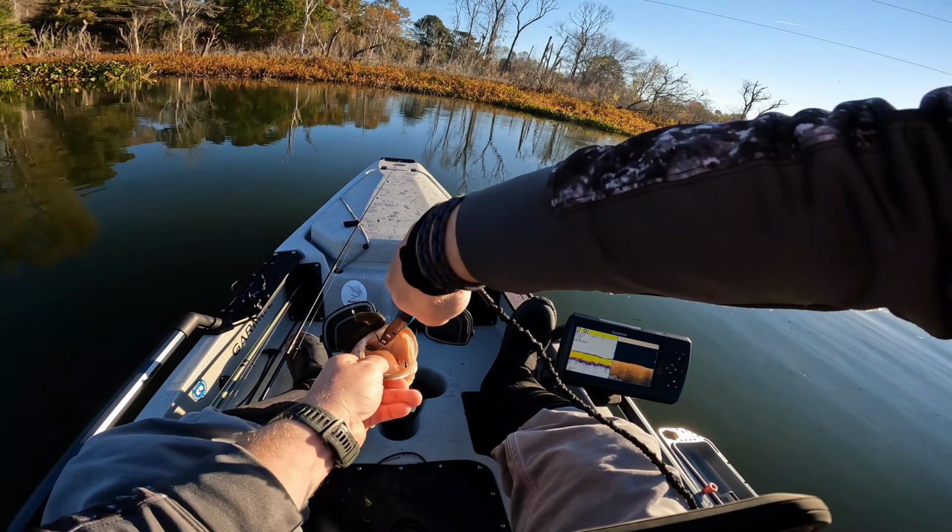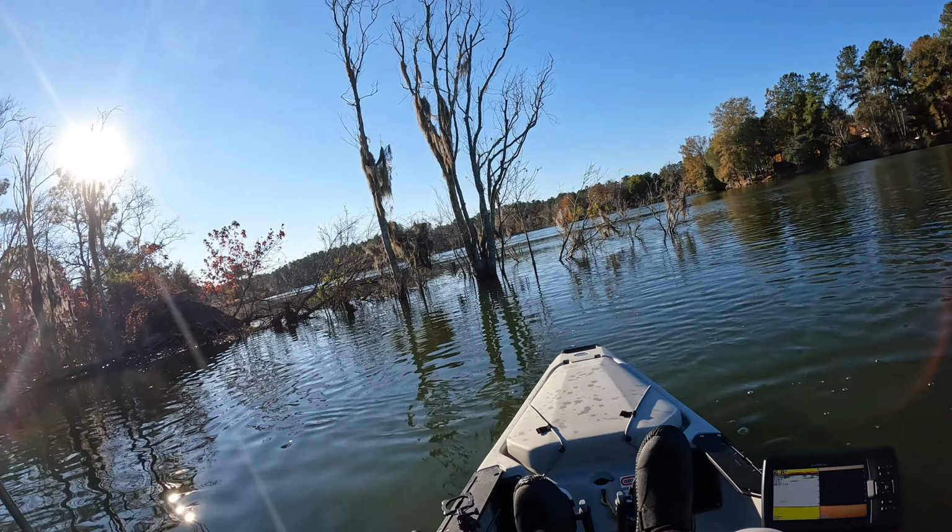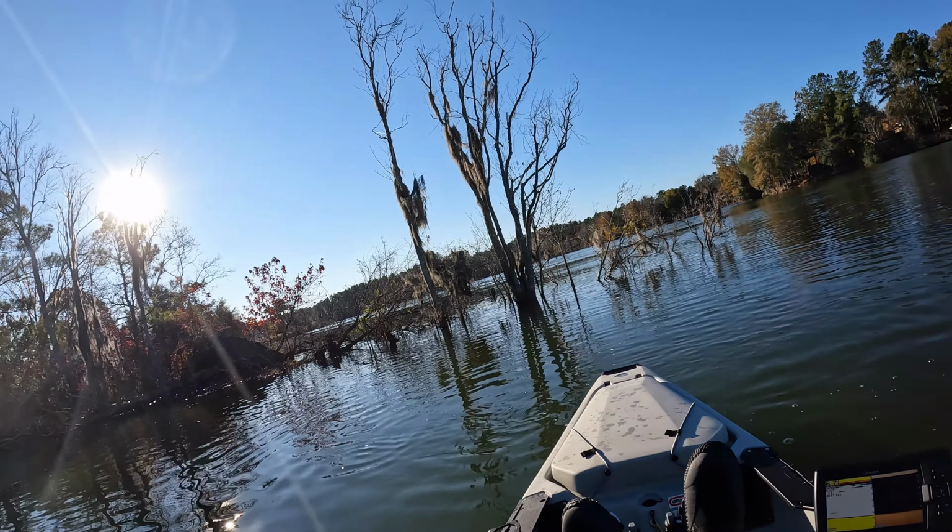Not a bad little fish. All right, so we're going to start moving around a little bit. We maintained the same area for about an hour and a half. It only produced one fish, so it's time to move. Very light bite. So they continue to bite the worm, which is a good thing. They're definitely not being that aggressive today.